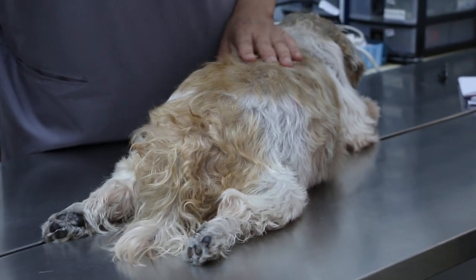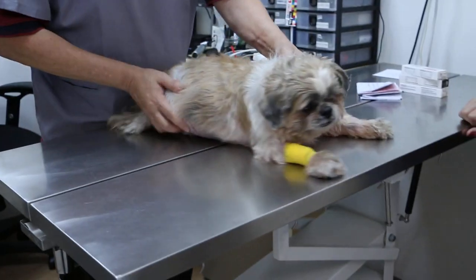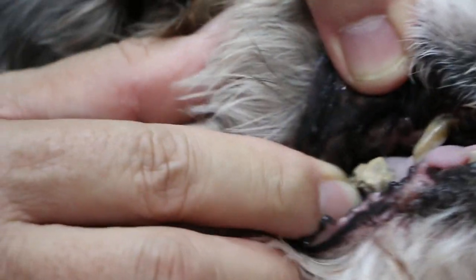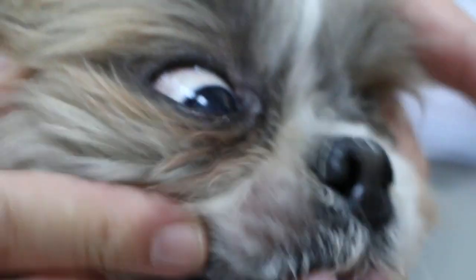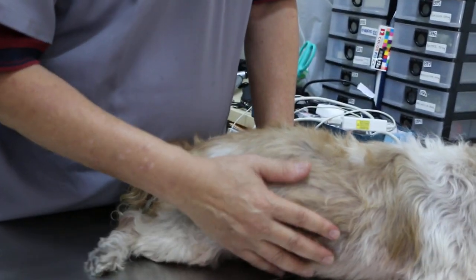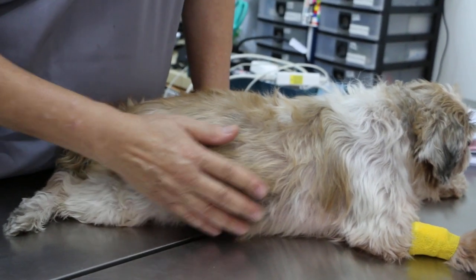And now the dog has several problems. One is this circumanal tumor. Two is the teeth. The teeth are very bad. You can see the tartar. Even one is loose already. So this one has to be done as soon as possible. Then what's the third problem? The third problem, of course, is this abdominal one. I think this might be an abdominal tumor. Some fat lump or something inside, we can't tell yet.